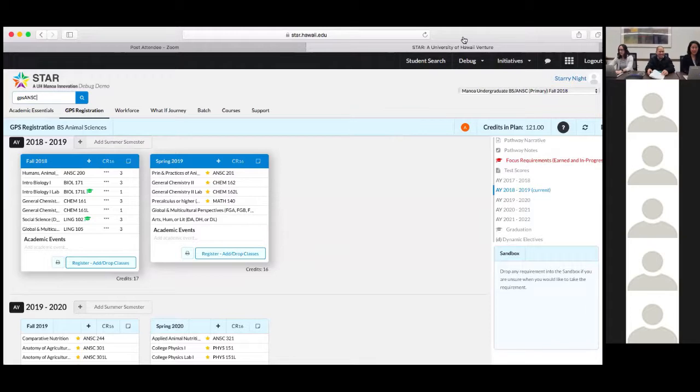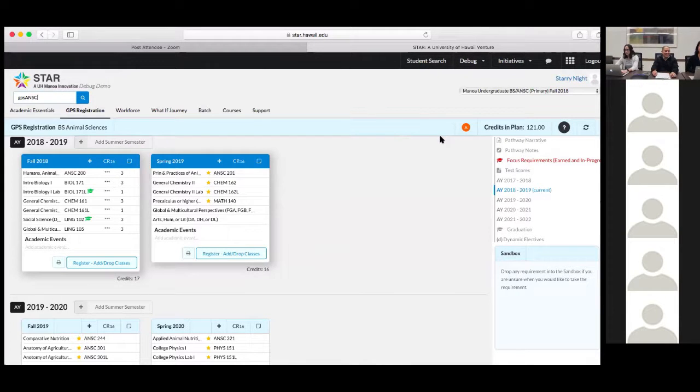Okay, so what you will do when you're ready to register, and actually when you're ready to just start looking for classes and the sections you might be interested in taking, is you will go to www.star.hawaii.edu and log into your STAR record. You will use your UHID, your email login basically. So the username that you use for your email, your password, and then you can see this screen is showing you the GPS registration page, which is actually what will be the first screen you'll look at once you log in.